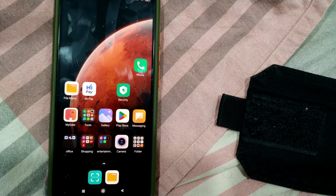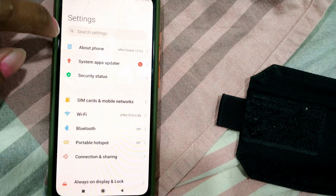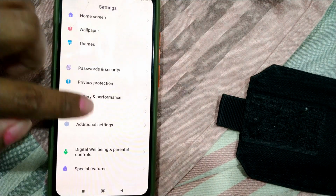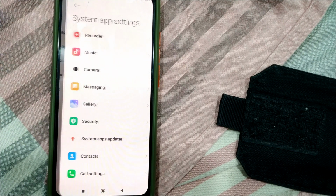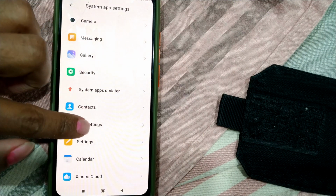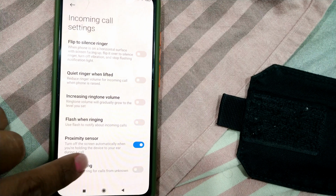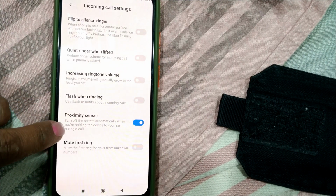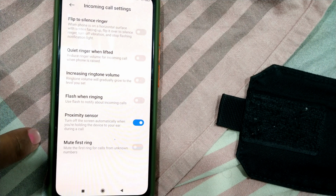As you can see, this is a Redmi phone, Redmi K20 Pro. The official way is to go to settings, and in settings go to apps, and in apps go to system app settings, because it is a native app here in Redmi. Then you can go to call settings, and in call settings go to incoming call settings. Here you can see there is something called proximity sensor: turn off the screen automatically when you are holding the device to your ear during a call.